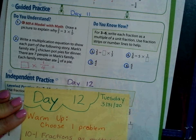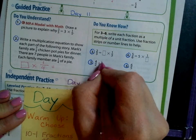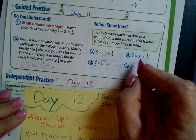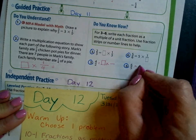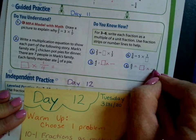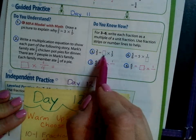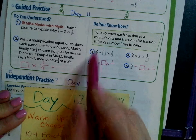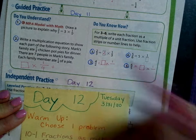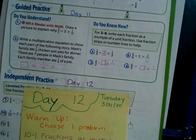And for 3, 4, 5, and 6, they give you the boxes for 3 and 4, but you can go ahead and draw them. So this is going to be your whole number followed by a fraction, a unit fraction. So we know that there's going to have to be a 1 on top here. So here, blank times 1/3, my numerator is 2, so that would be 2 copies of 1/3. So you guys can go ahead and finish the rest.